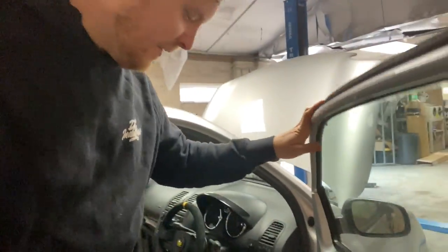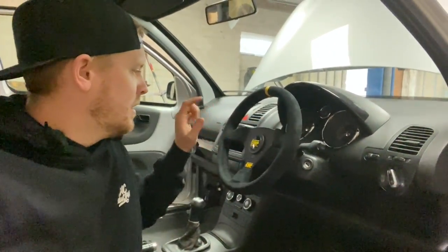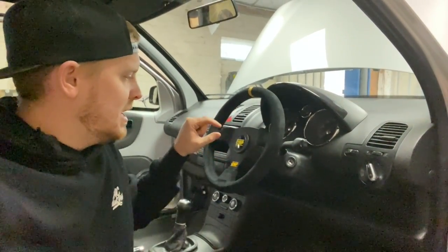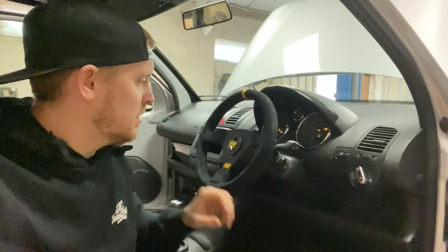Right, wheel is in, torque down, 50 newton meters on the center nut. So that is in, done, torque down, screws around the edge are done up nice and neatly. Horn button is in, I haven't actually checked it, but the horn should work.